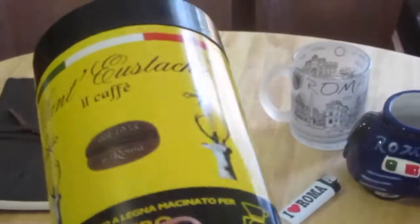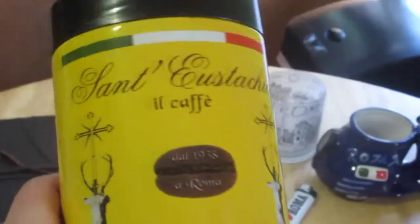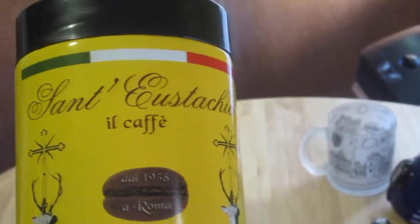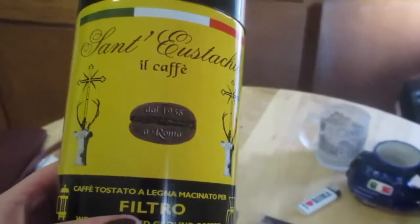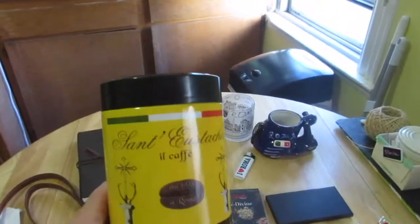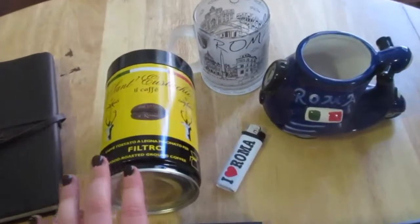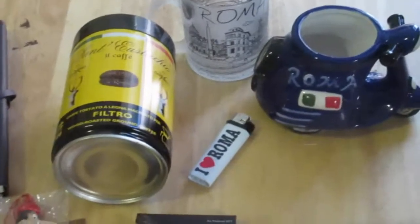I brought myself back a box as well, or a canister. This is from a brand called San Eustachio. I'm not sure how to pronounce it, but this is actually a coffee shop that we went to several times when we were in Rome. It's located right behind the Roman Senate, actually, and they sell their own filtered coffee. I brought this back for a gift as well, and I am so excited for my loved ones to try it, because it is potentially some of the best coffee I've ever had in my life, if not the best coffee.